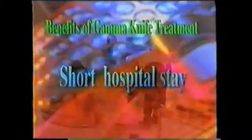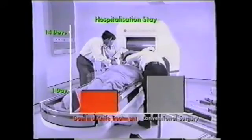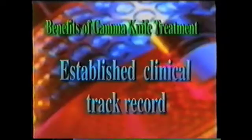Gamma knife treatment is usually done as day surgery in a single session. Hospital stay, if any, would be overnight at the most. Conventional surgery would require up to 14 or more days of hospitalization. Patients undergoing gamma knife treatment can return to their normal lifestyle almost immediately, compared to 4 to 6 weeks of convalescence required for those who undergo conventional surgery.